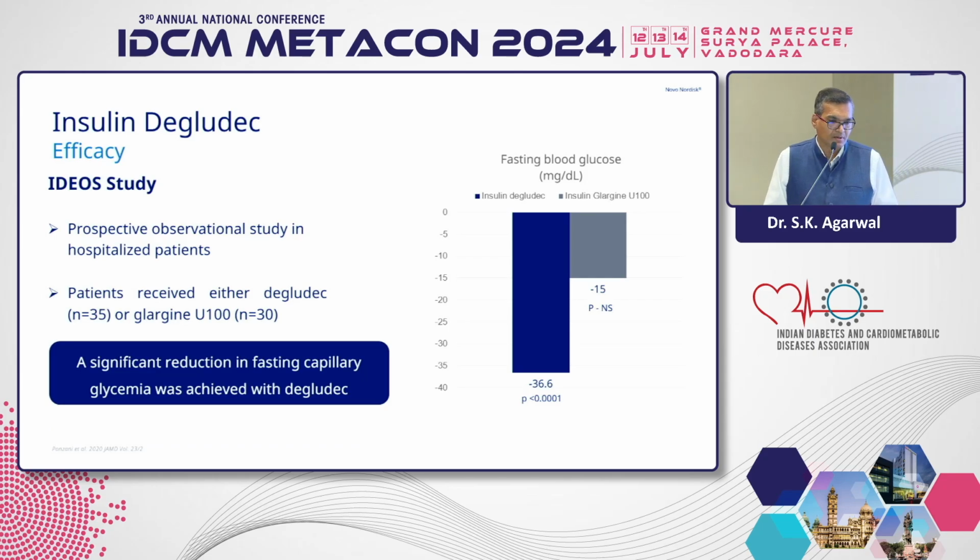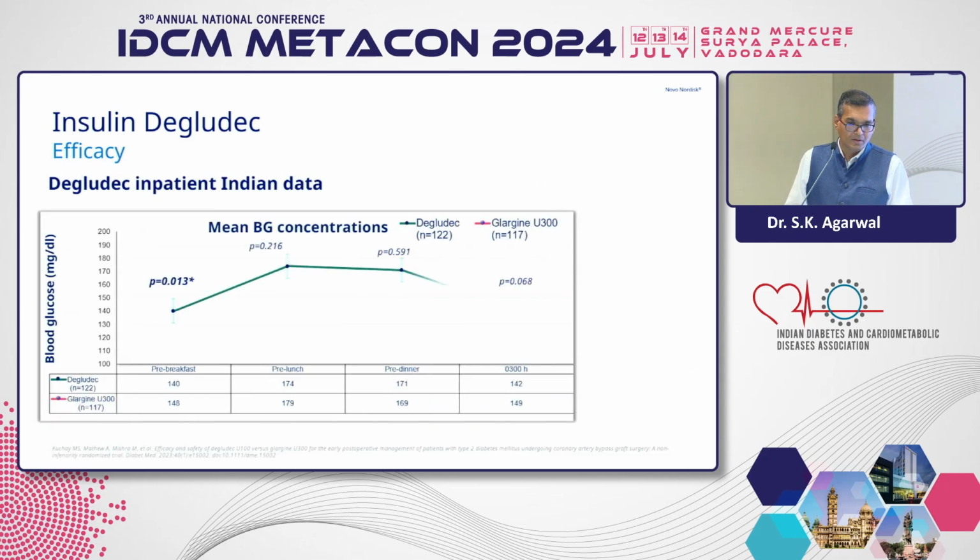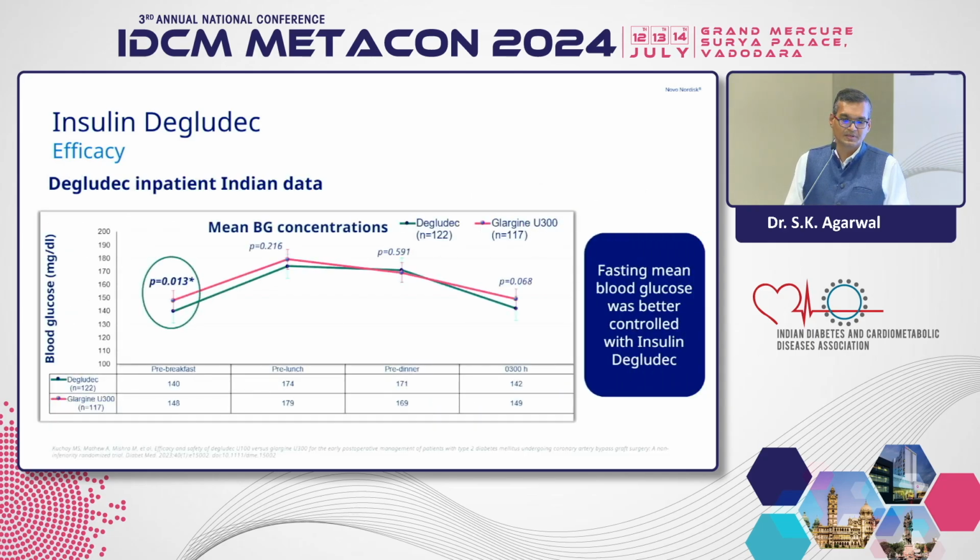This was another study, the EDIOS study, in which 65 patients were taken, and it was seen that there was a significant reduction in fasting capillary glucose achieved with Degludec. You can see a 36 milligram per deciliter reduction with Degludec, compared to Glargine U100, where it is only 15 milligram per deciliter. Now regarding efficacy, again by Shafikuchi et al., it was seen that the fasting glucose was significantly better controlled with Degludec compared with Glargine U300.